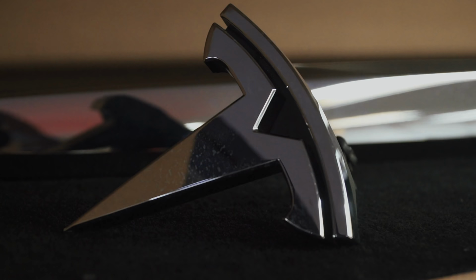Hey guys, finished taking off the badge of the Tesla. Back to the body shop to go black.